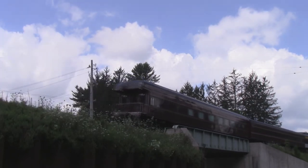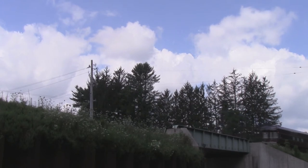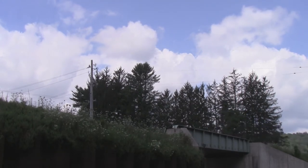At our next stop, the sheer amount of railfans who came out for this chase is evident as the engineer puts on a show through Calicoon.